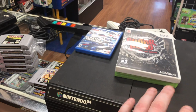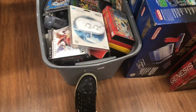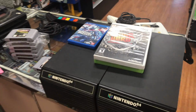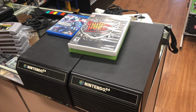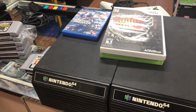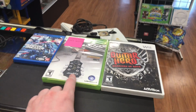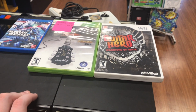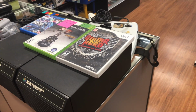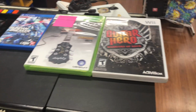So I passed on the majority of what he had. There was like one of these tubs he had completely full of stuff plus a duffel bag. And so this is everything that I took here. Passed on the Nintendo 64 system because he only had 2 third-party controllers with it, no expansion pack. Passed on all the other Wii games. He had more Xbox 360, original Xbox, PS2. I think there was some PS3 in there. Passed on all those as well, and passed on Guitar Hero Live for the Xbox. So just tried to take the better stuff here.